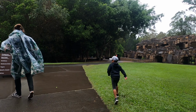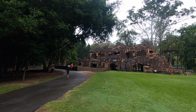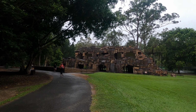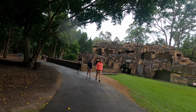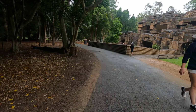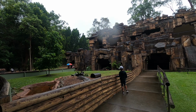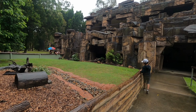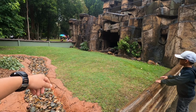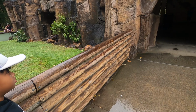Oh, where's the kangaroo now? Maybe they're hiding. It's because it's raining. Look at that. Oh, Khalil, just wait. It's beautiful stones that they build. Artificial stones they built for kangaroos. Oh, here's kangaroos. Here, a red kangaroo. They feed a kangaroo. Let's go here.